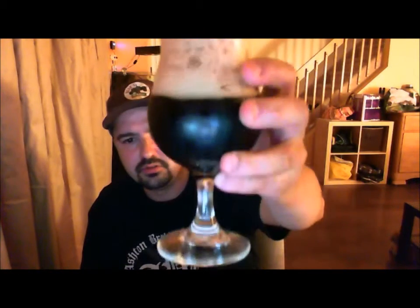So, without further ado, let's dive into it and give her a go. Lots of carbonation. It just keeps lots of head. So, anyways, the initial sip.